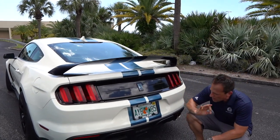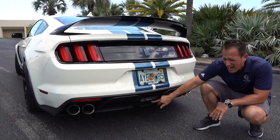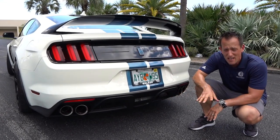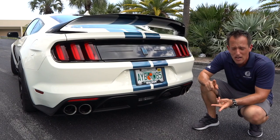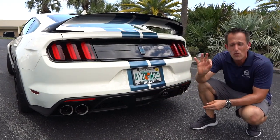Now, as we drop down, unique to the GT350 is this rear diffuser area. Behind the center here, you have a diff cooler. You got lots of coolers. You got an engine oil cooler, you got transmission cooler, you got your diff cooler, you got your quad tip exhaust with that active valve.